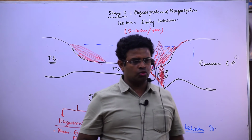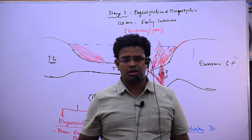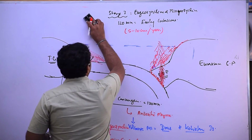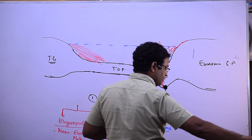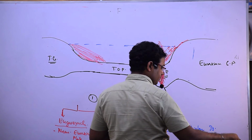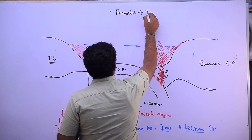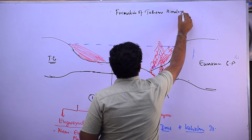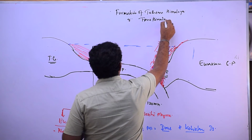Second stage we are coming towards which one? Formation of Tethyan Himalaya. Formation of Tethyan Himalaya. Stage 2. Formation of Tethyan Himalaya or Trans Himalayas.